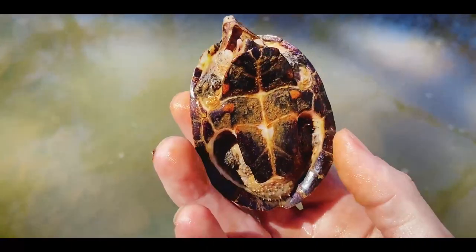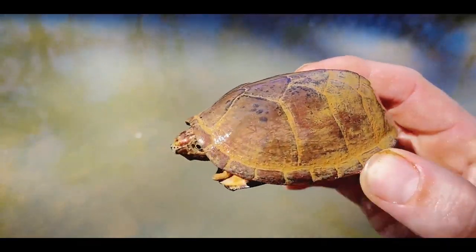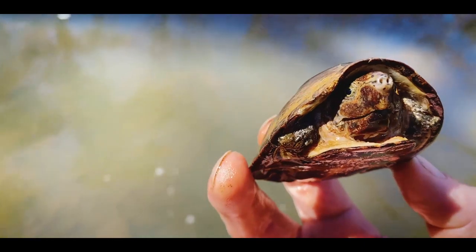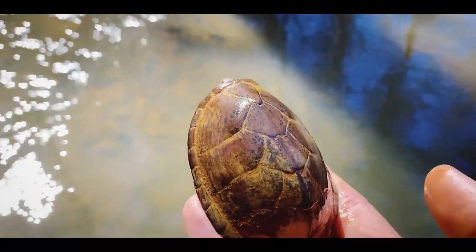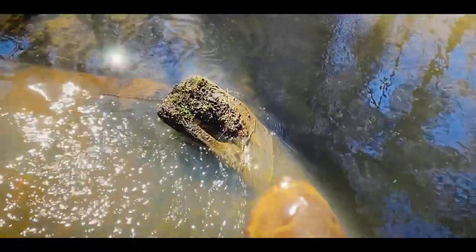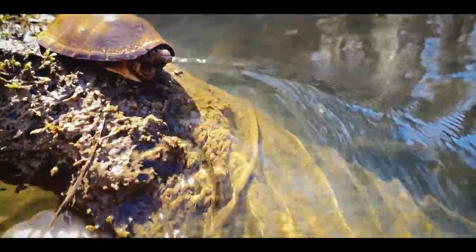Awesome, really stoked to find a loggerhead musk turtle. So I'm gonna take a couple pictures of this guy and then let him go and get back to catching up on food and being a musk turtle. All right, I'm gonna go over here where it's a little bit shallower to release him, so I'm not just jumping him off in deep water. We'll let him go down this little thing. All right, buddy. There he goes.